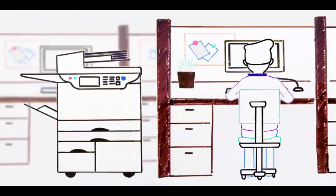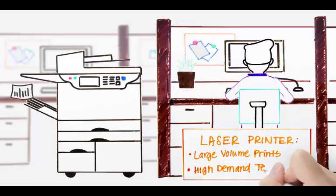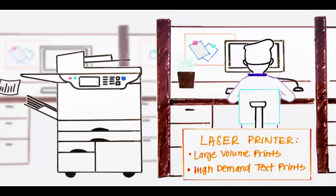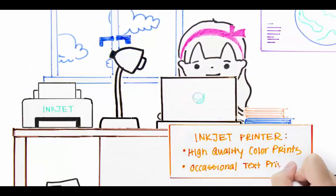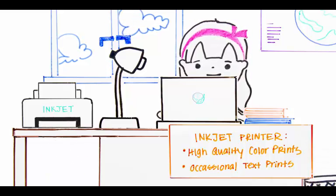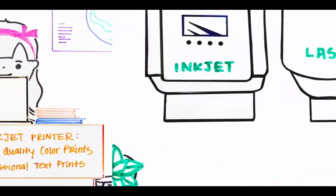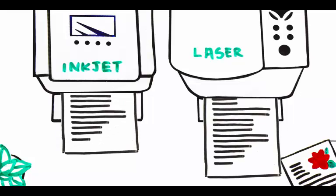First, let's determine your printing habits. Are you looking for a printer for a workplace? A printer that can handle high demand? If it is, laser printer is a better way to go, as it is designed with a faster processor and print engine. Or are you looking for a printer for your home, which will mostly be used for printing photos or your kids' projects? If it is, inkjet printer is a better fit for you, as it is designed to print high-quality images.